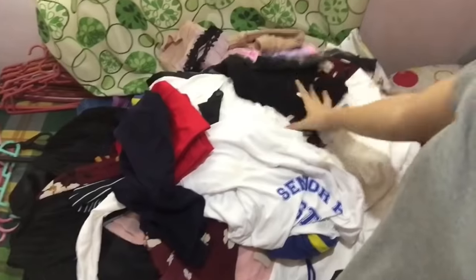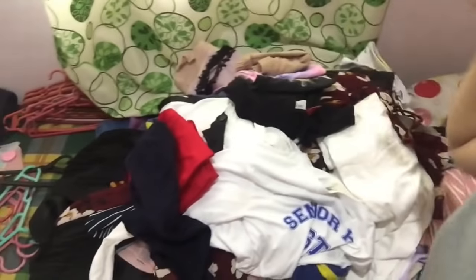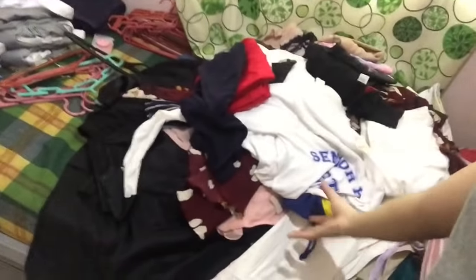Hi guys! Charot! So, lahat ng nakikita nyo ngayon, itong tambak na yan, look at this. Lahat ng yan is mga pambaba ko, lahat ng nakahanger ko, at saka yung lahat ng mga pambahay, pangalis. At lahat ng yan ay nandito lang, dito lang sa area na yan. So, sobrang dami na guys, kung makikita nyo.